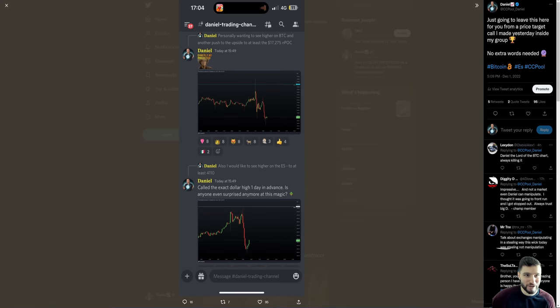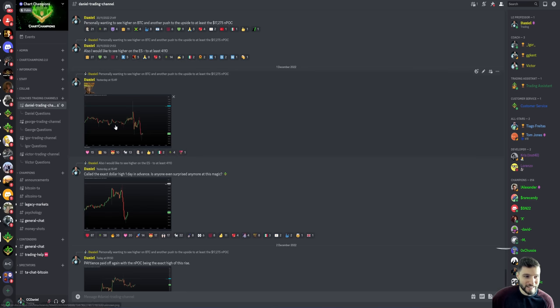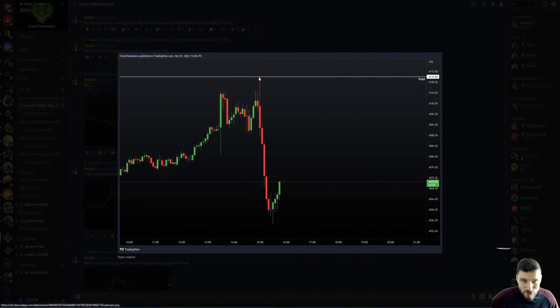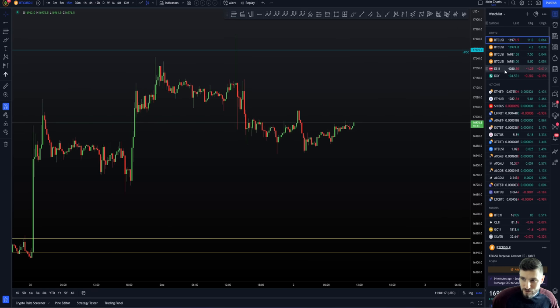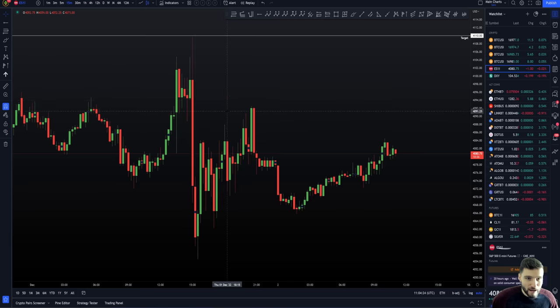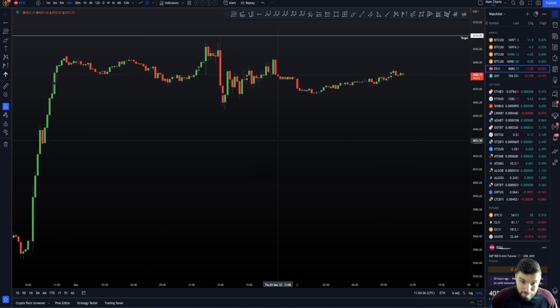Well, I'm going to bring you back over to that Discord. And as you can see here, we called the exact dollar high 1 day in advance. Obviously, on the Bitcoin, we got the perfect swing failure pattern. And on the ES, we actually hit this to the absolute dollar high. I'm going to flip over to the ES here and just show you this. Okay, lovely rally as predicted. And look at this, ladies and gentlemen, look at this candle, the 1st of December, 3 p.m. UK time, putting in the high, as you can see here, high at exactly 4,110.